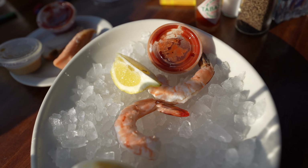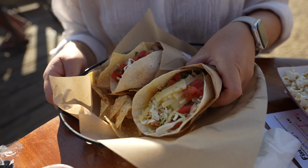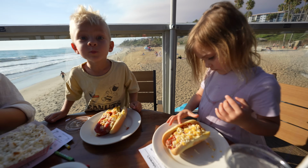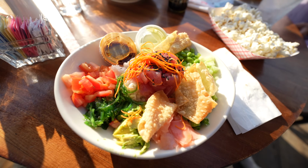They often have discounts for happy hour, so we got some smoked fish and shrimp cocktail to start the meal. So Amy got salmon tacos, Jack and Sunny both had hot dog night where they got to pick whatever they wanted on their hot dog, and it comes with popcorn, and I got a poke bowl.